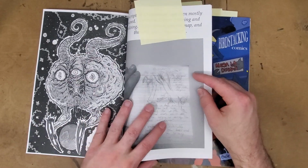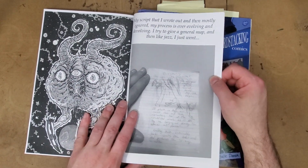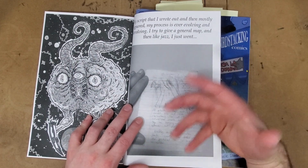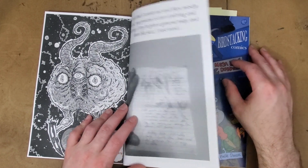And then in the back, you get some pinups and also some peeks into the writing process and the sketches and stuff. Here, JR acknowledges that the process is ever evolving. It evolves around a general map and then is free jazz.